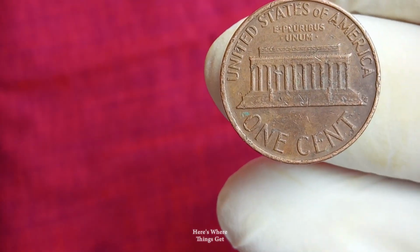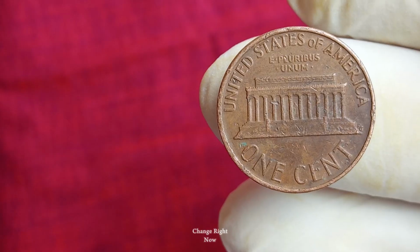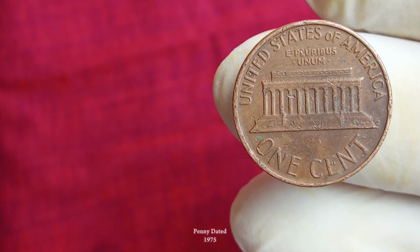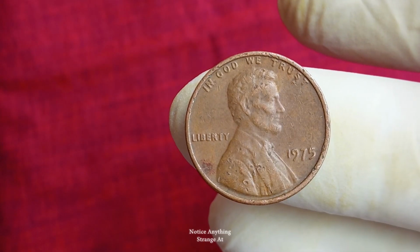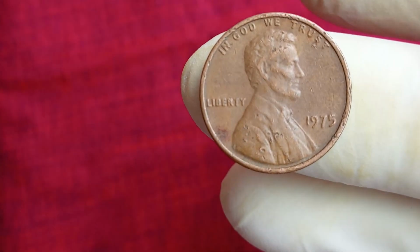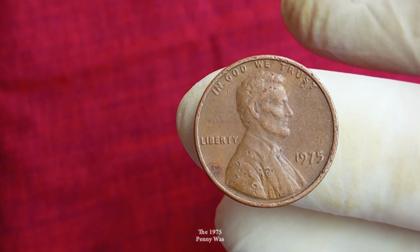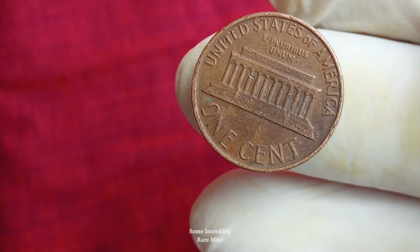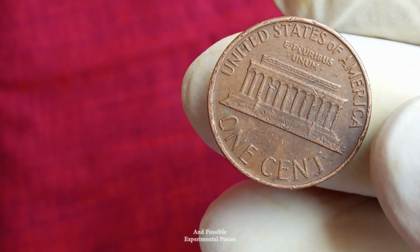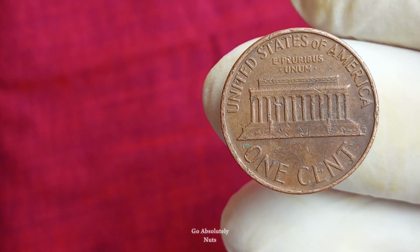Now here's where things get really interesting. If you were to go through your pocket change right now and search for a penny dated 1975, you'd notice something strange, or rather, you wouldn't notice anything strange at all. Because as far as the U.S. Mint is concerned, the 1975 penny was just another ordinary year, but behind the scenes, some incredibly rare mint errors and possible experimental pieces might have escaped into the wild, and that's where collectors go absolutely nuts.